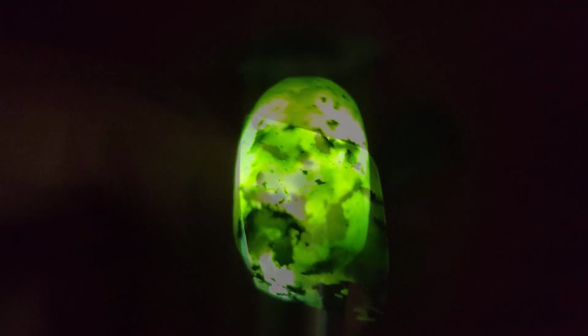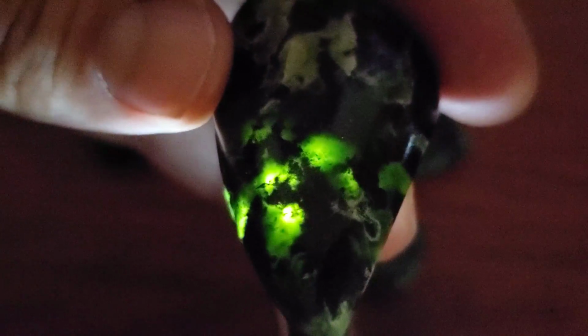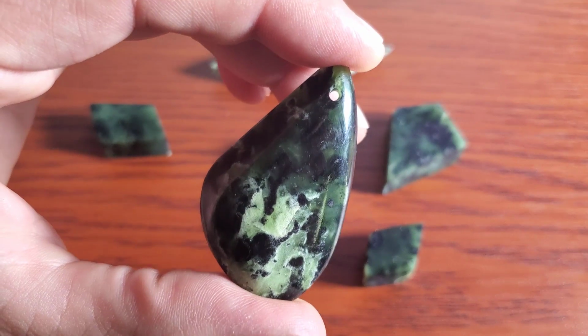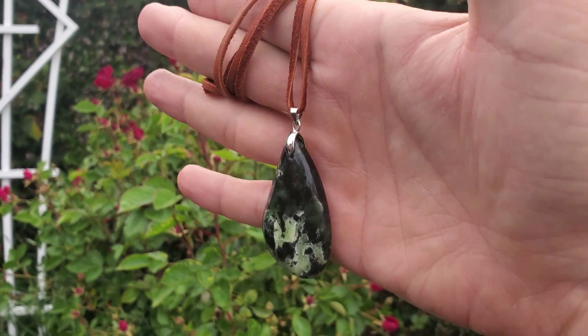Alright, we hit the light so we can get a better view of some of these. Bowenite is a lot softer than agate, so it's significantly easier to carve or polish. To finish it up, I added a simple bail and a leather cord.